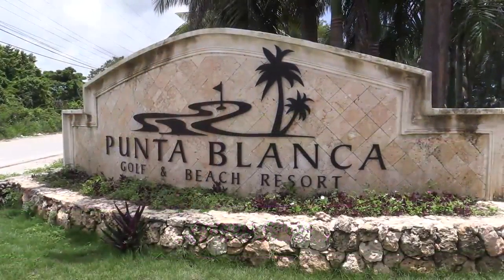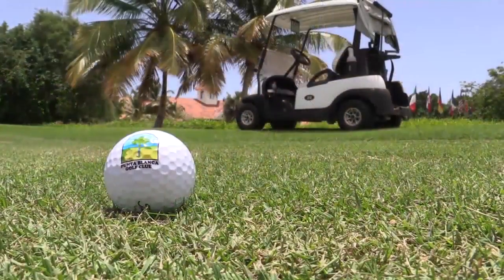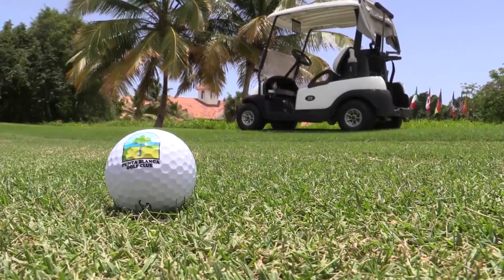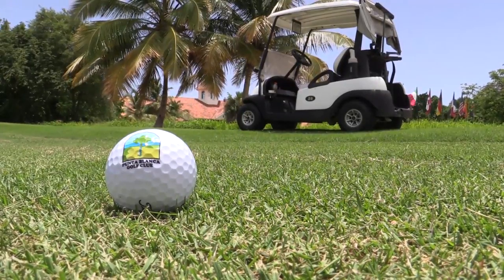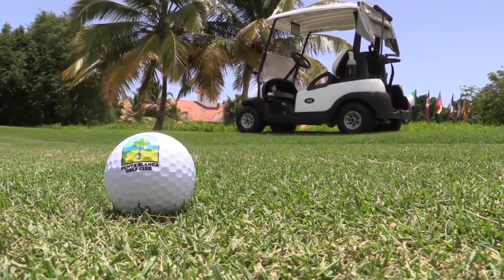Punta Blanca is located on the easternmost part of the island of La Española. We are around 200 kilometers from Santo Domingo, located in Punta Cana, which is one of the most renowned international spots for tourists around the world.